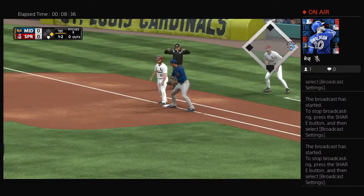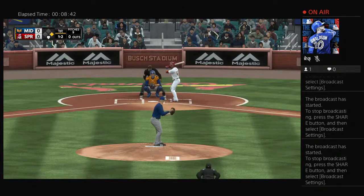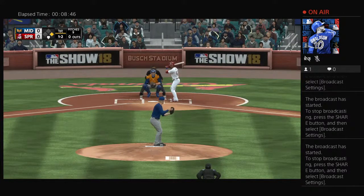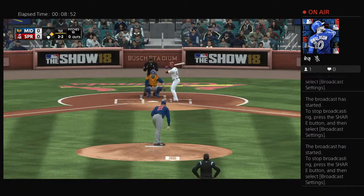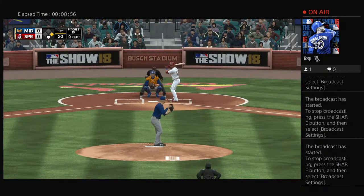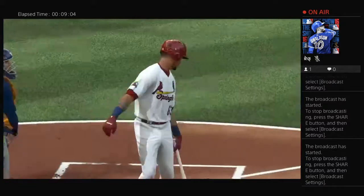Here's a look over to first. Back in standing. And the fastball easy to lay off that time. 2-2. Now the fastball is right by him as he swings and misses for the first out of the inning.